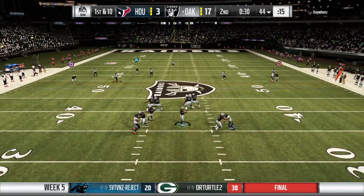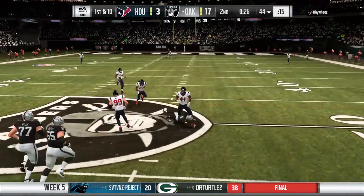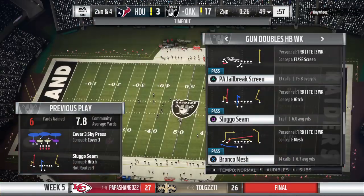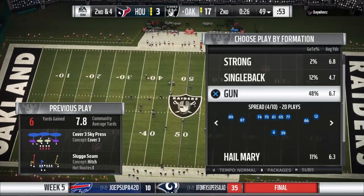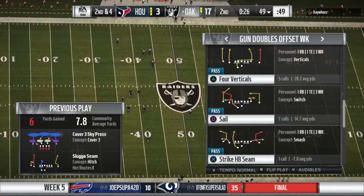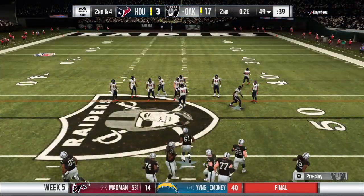From the gun, it's Carr. Eluding the pressure right. And he slides to avoid the hit. Now before this second down play, we'll get whistles and a timeout, as they'll stop the clock with 26 seconds to go until halftime. Get set, get set.